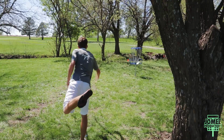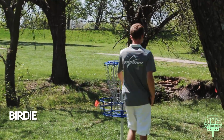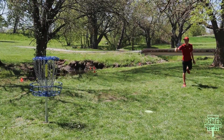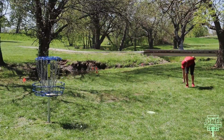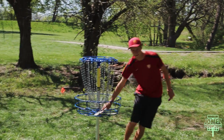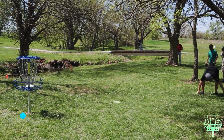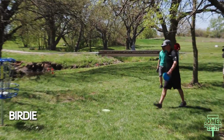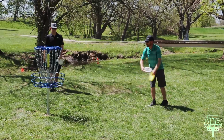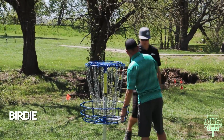Will for his birdie putt. Very nice. Got that one. Simon for the comeback 3. Barely hangs in there on the left side. Yeah. You can always tell by the look on his face whether or not he knew whether that should have gone in or not. Nate for his birdie. And routine birdie, I'm sure, on this hole for Eric McCabe.